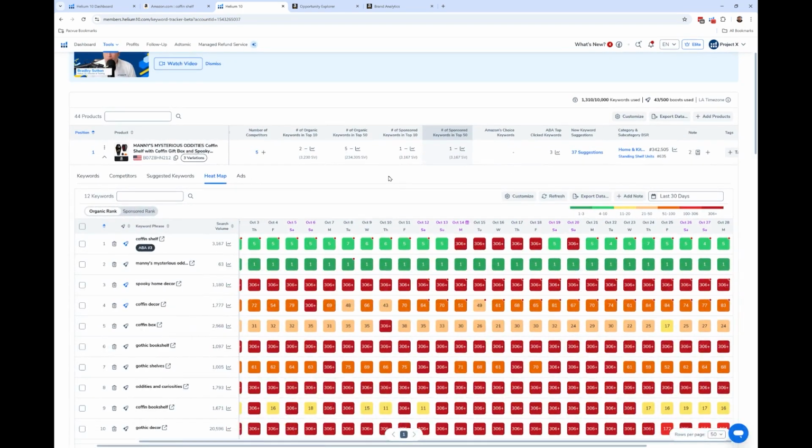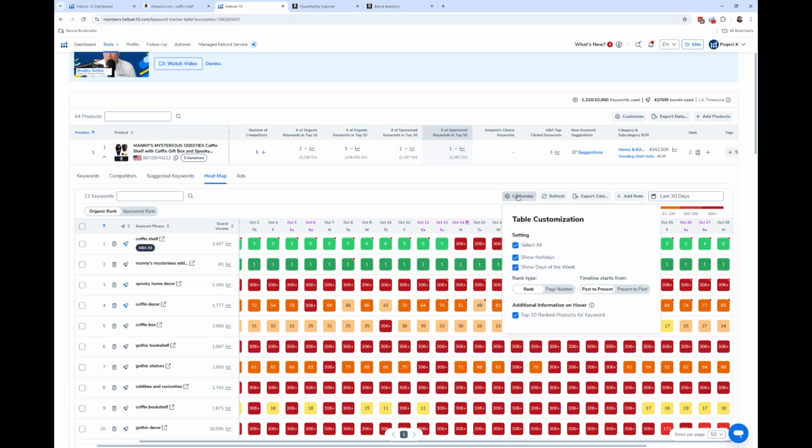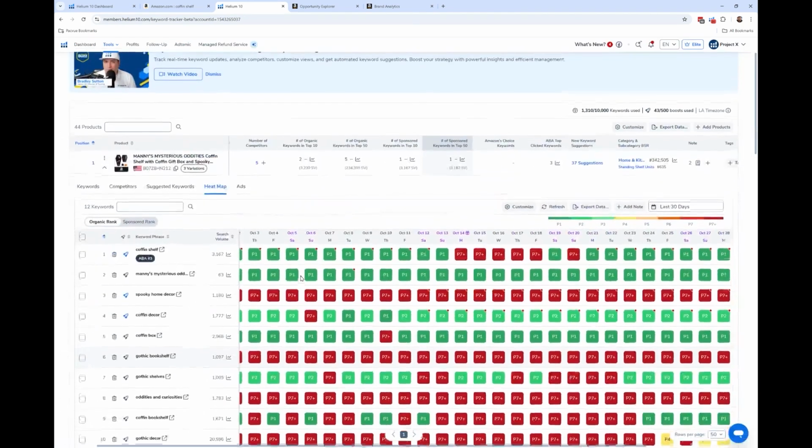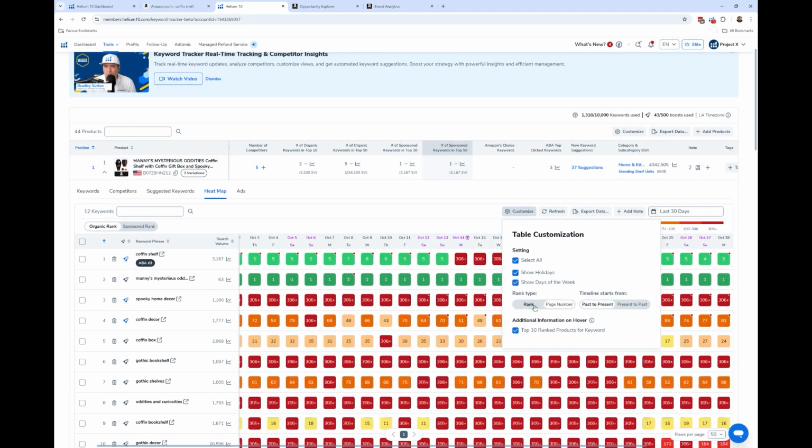I could also say, hey, instead of where my position was, I just want to know, am I on page 1? Am I on page 2? Am I on page 3? Well, to do that, I can say, you know what? I'm going to switch to page number. So under table customization, I choose page number instead of rank. And now what it's doing is it's telling me if I'm on page 1, 2, 3, 4, 5, 6, 7, or more.